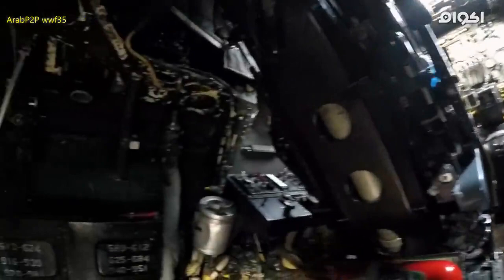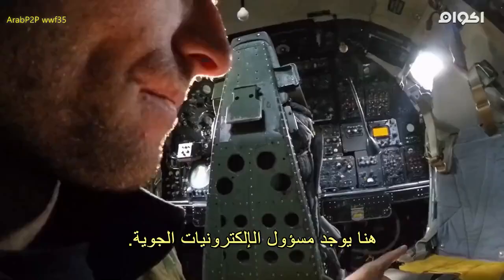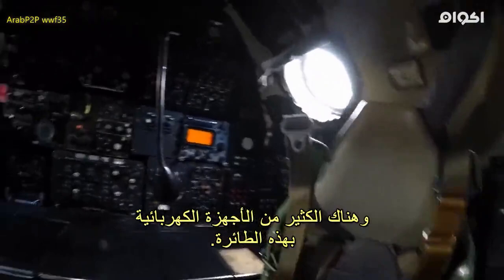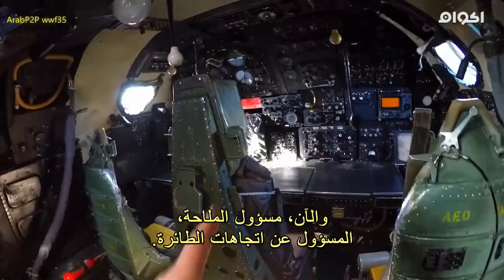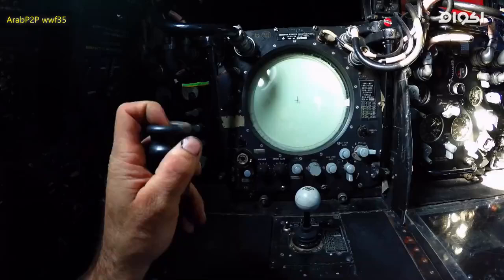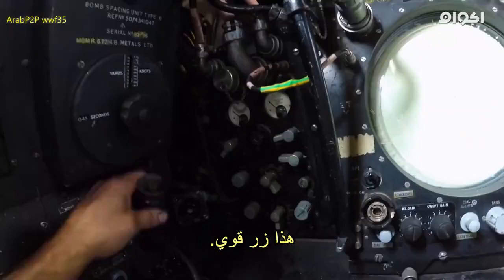Here we have AEO, Air Electronics Officer. He looks after all the plane's electrical gubbins, and there is a lot of electrics on this. Nav Plotter, he looks after where the plane's going. And here we have Nav Radar. He looks after dropping the bombs. See this in the corner? See that? Manual bomb dropper. Hey, that is a powerful button.